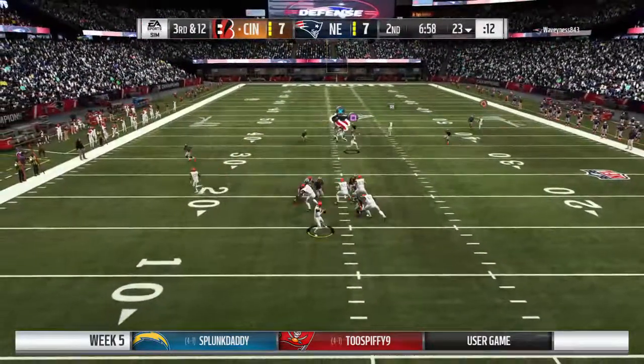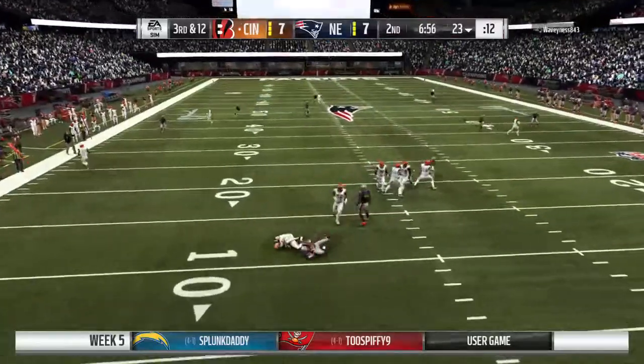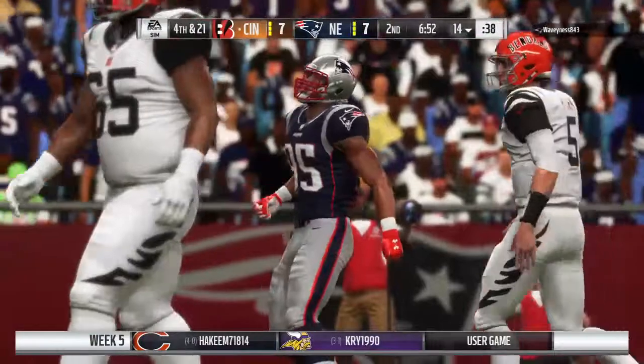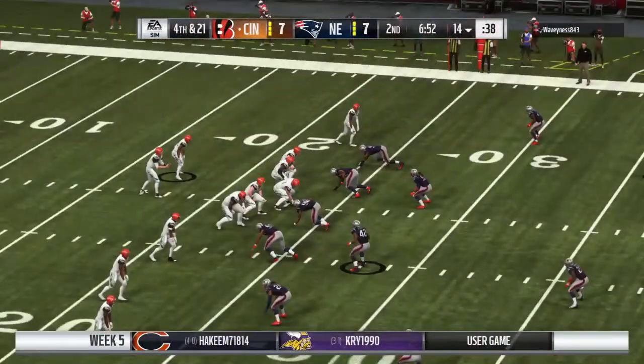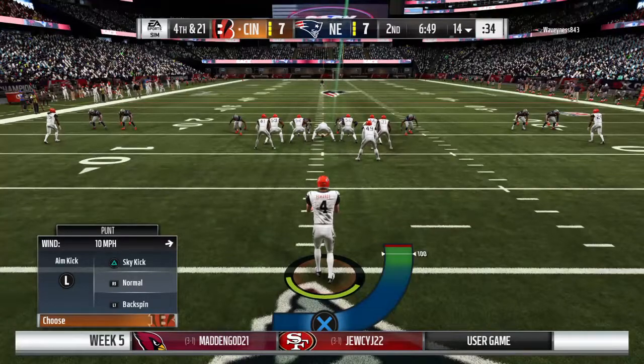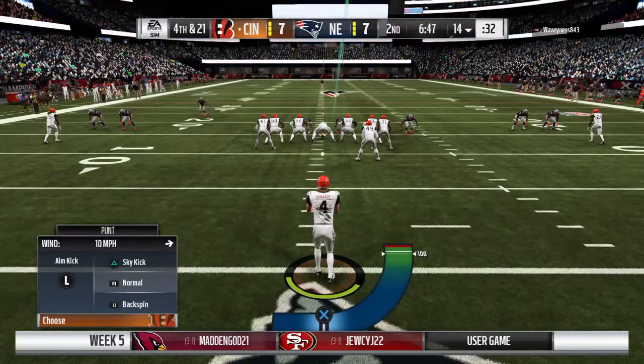Gun. Here's Josh Rosen. The Pats are going to get there. Down he goes. Derek Rivers in there to drop him for a loss of 10. And it'll be 4th and long. On 4th down, here's Lachlan Edwards to punt it.